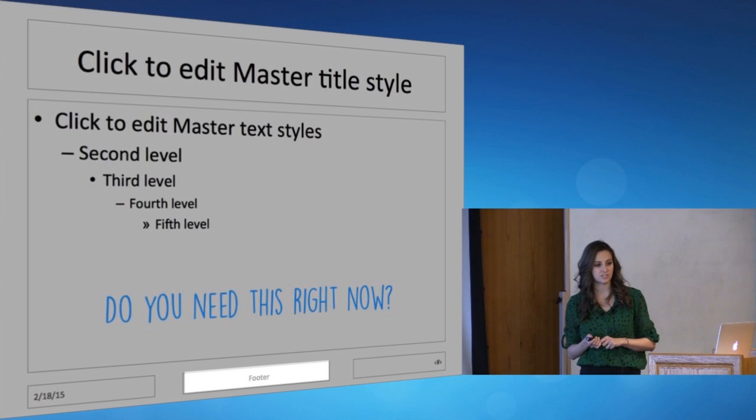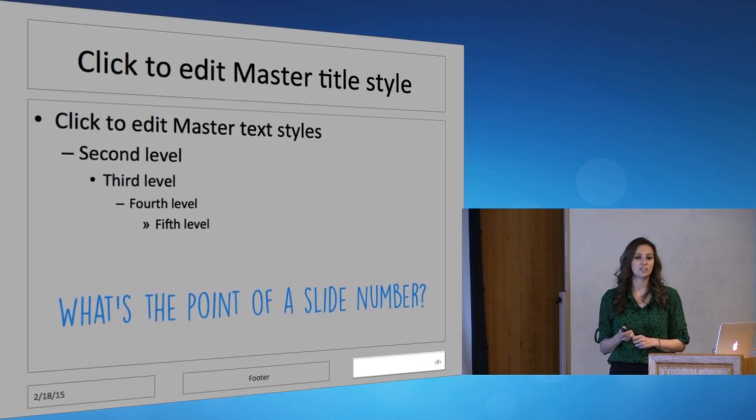Same thing with slide numbers. Is it the only thing that I can think of that makes it useful? And I've done this. For years, I included slide numbers on my page so people know how long it is until you're done. And that's probably not a good reason to include slide numbers.